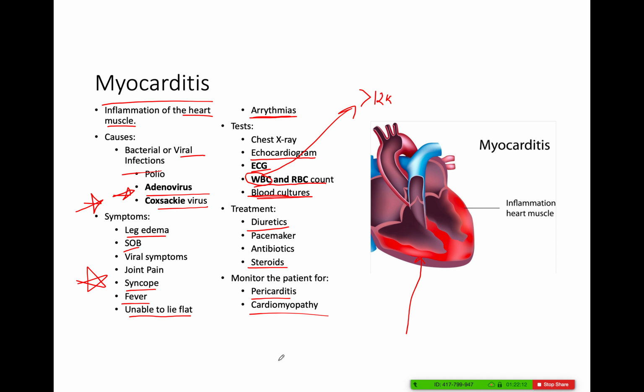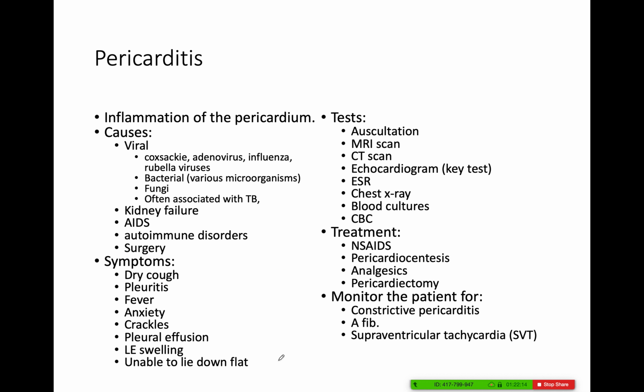Great. So pericarditis, now we've moved to the outer layer of the heart. We had our endocarditis, which is the inner lining of the heart and the valves. We have our myocarditis, which is the muscle layer of the heart. Now pericarditis is an inflammation of the protective layer of the heart. So what actually is the pericardium? Why do we need it?